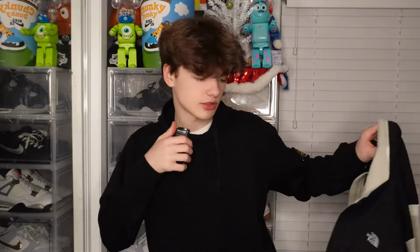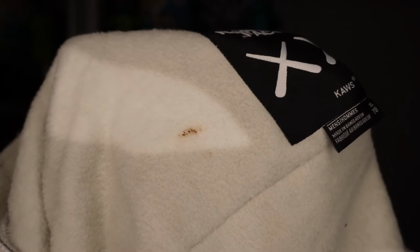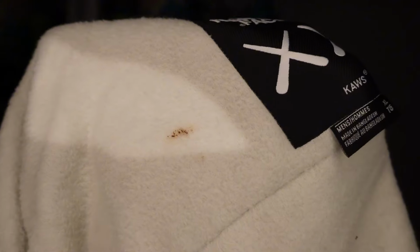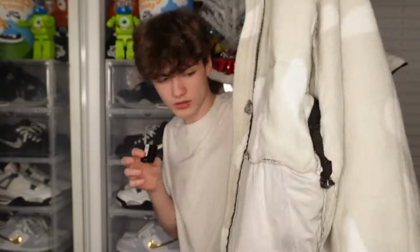I'm gonna try this on, so taking this off already. Guys, what is that? Is that doo-doo stains inside of my jacket? Doo-doo stains, bruh. Ew. Yeah, this jacket is horrible quality. I can't lie. Look at that stitching. This is horrible quality.